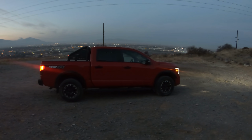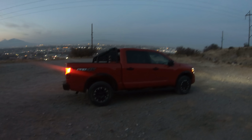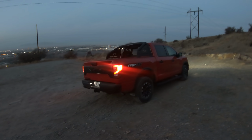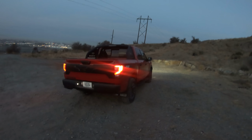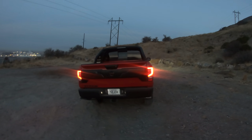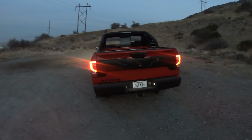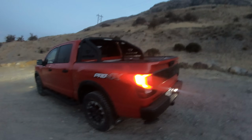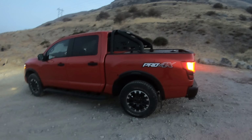Not much has changed from 2020. So if you've seen my review on the 2020, this one will be pretty similar. It is an excellent truck, comes with a lot of standard safety features. This one has a few options. Of course, that thing in the bed, sport bar or whatever they want to call it.